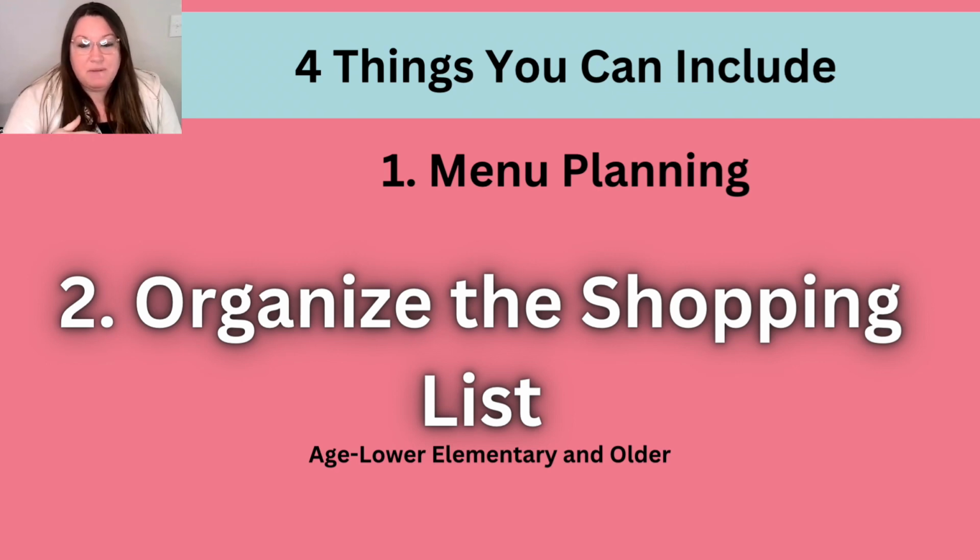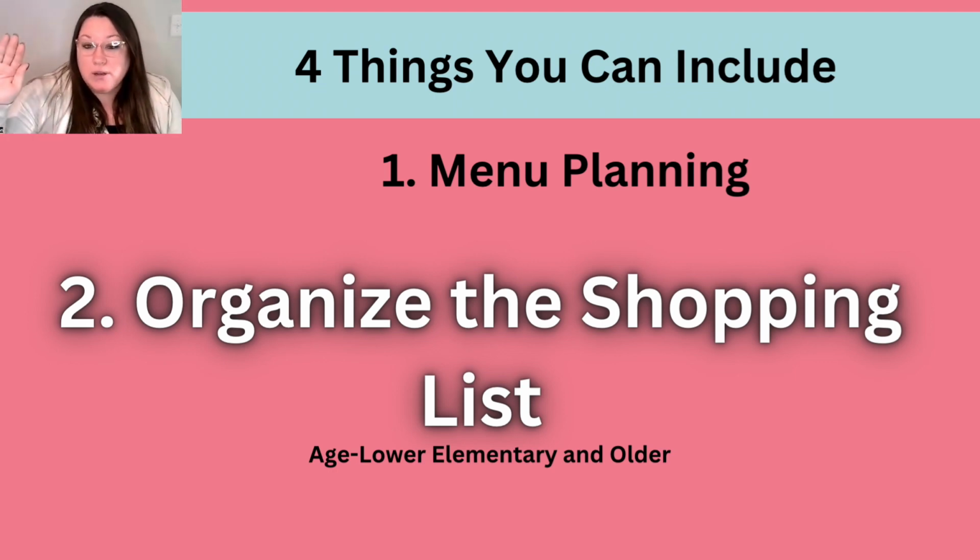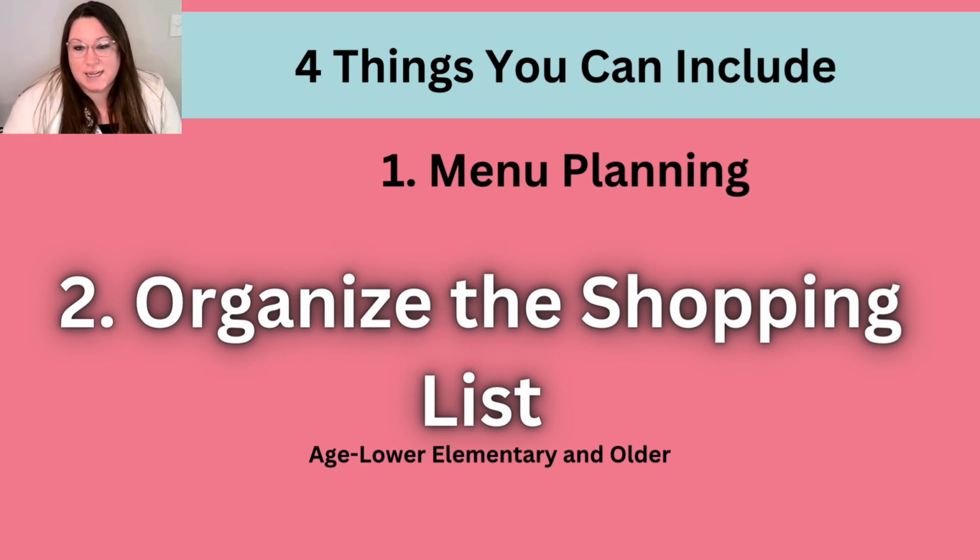So for example, if you are planning green beans with your meal, then you can either do the categorizing according to where they are in the store, or you can do the categorizing according to what kind of food they are. So vegetable, fruit, meat, dairy, etc. So you've got 2 different options there. You can print the one that works for you. If your child is lower elementary and they're still working on knowing what fruits and vegetables are, what things are dairy, what a grain is, then you're going to want to use that sheet.